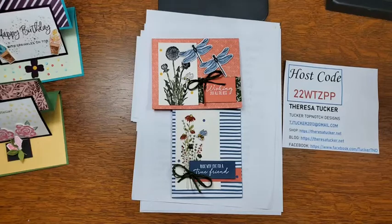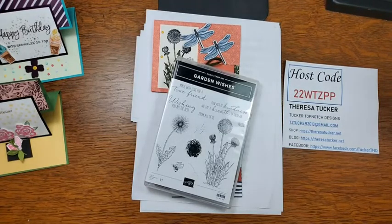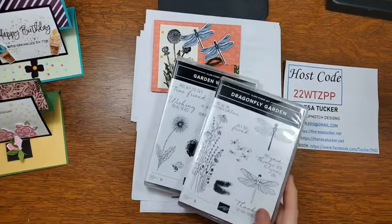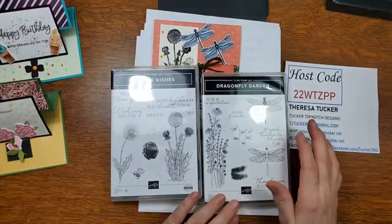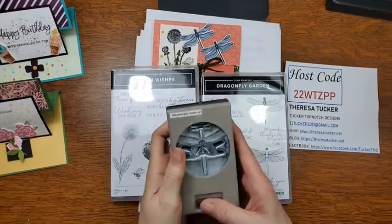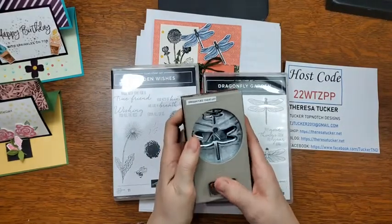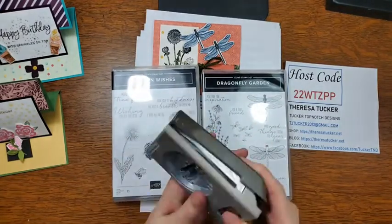Let's see, here we are. This one is Garden Wishes. That's one of them that I used. And the other one is the Dragonfly Garden. So right now, if you purchase this as a set, then you will get the punch. It's a bundle right now, and that will be available as a bundle through the end of June. And then they will still be available in the new catalog, except they will be sold separately. Right now, you can save 10% by purchasing these together.